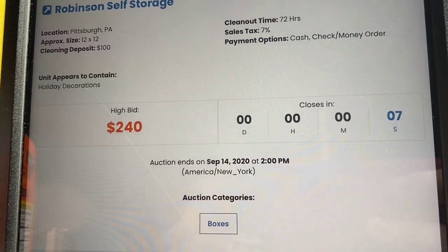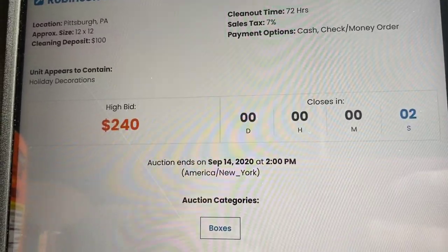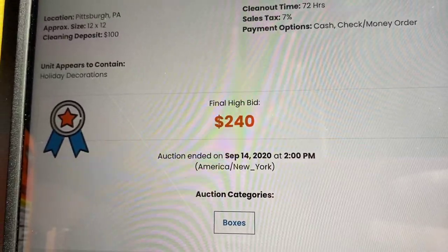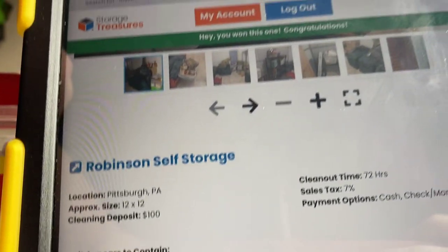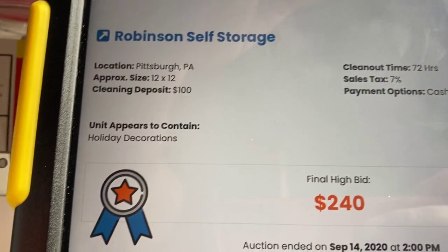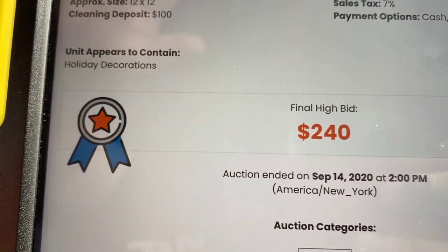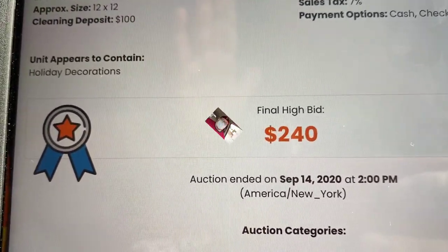All right, guys. It's the final countdown. Expired. Final bid, 240. It says, hey, you won, congrats. Let me just refresh just to make sure I didn't get sniped. Final bid, 240. We won this unit, guys. Let's go get it. So we're just getting to the facility right now.